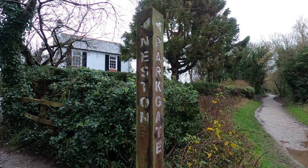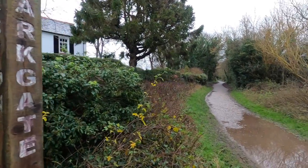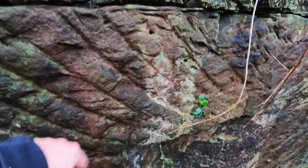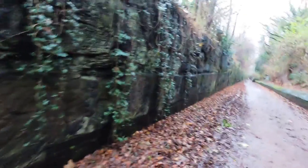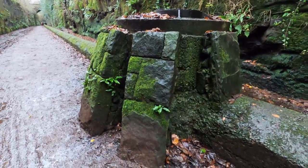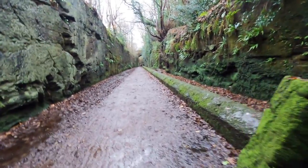8.25 miles from West Kirby, and we're now at Neston. Here on the trail is quite a substantial cutting through the rock, and if you look at the rocks you can see the actual marks made by the pickaxes of the navvies who would have dug this out. I'm really not sure what these structures are here on the right. There are a number of them along this stretch.